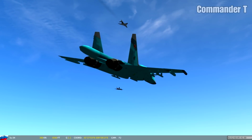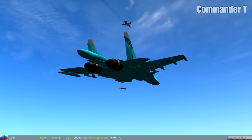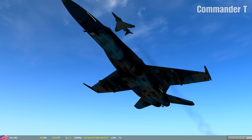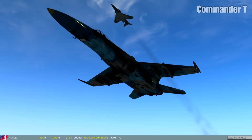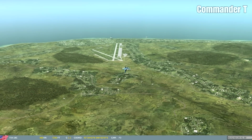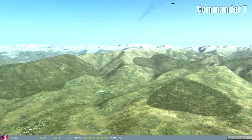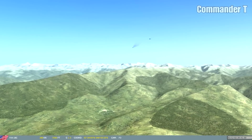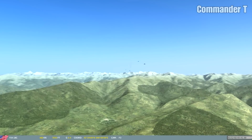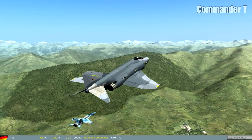And this is the SU-34 Fullback. See its large tail cone in the rear and its slightly wider appearance compared to its SU-27 and SU-33 brethren. And it looks like the F-18 Hornet's in the lead at the moment, and the stealth bomber bringing up the rear there. The F4 Phantom in second place.